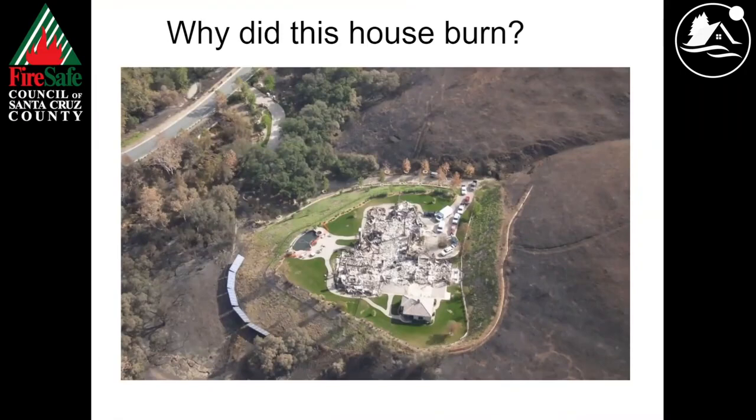Our thought is that it was the vegetation right up against the house that caught the house on fire. That's right. The 5-foot zone around the house. I mean, you can see the lawn is still green, but the embers got in, got going right up against the siding of the house, probably got up into the eaves. Probably their gutters didn't have anything in them because there's not really a lot around that could have filled their gutters, but it was probably vegetation right up against the house that caused this house to burn.